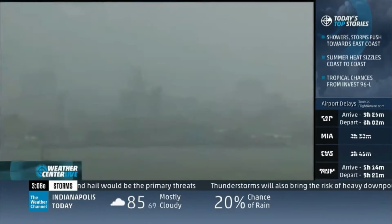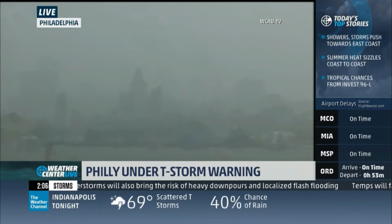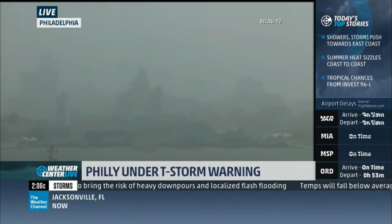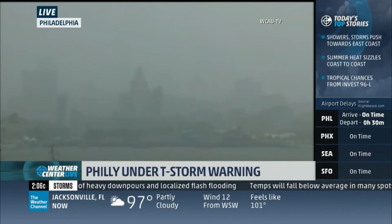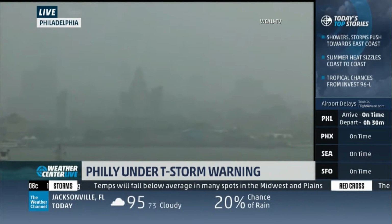All right, well, we already know it's noisy right now in Philadelphia. We want to take another live look, and we are already dealing with delays. Talk about blinding rain coming down. This is after days of soaring heat. We're going to continue to see this popping up across parts of the mid-Atlantic and the Northeast. And we have severe thunderstorm warnings throughout the area, too. We'll have the latest information on some of the storms coming up for you after the break.